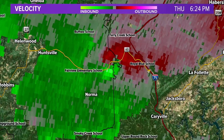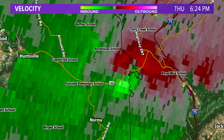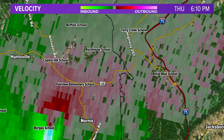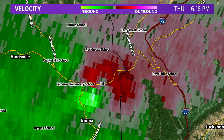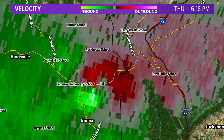Again, this is our tightest couplet. This is the one that we've been showing you that may have given us that tornado debris signature just a little bit ago on the area. So let's go ahead and talk about it. So it crossed over Norma Road just to the south of Fairview Elementary School. At least if you're in the booth, that's where we need to be calling on, right specifically in the Norma area and near Fairview Elementary School. If we have a crew heading there, that's where they need to be going.